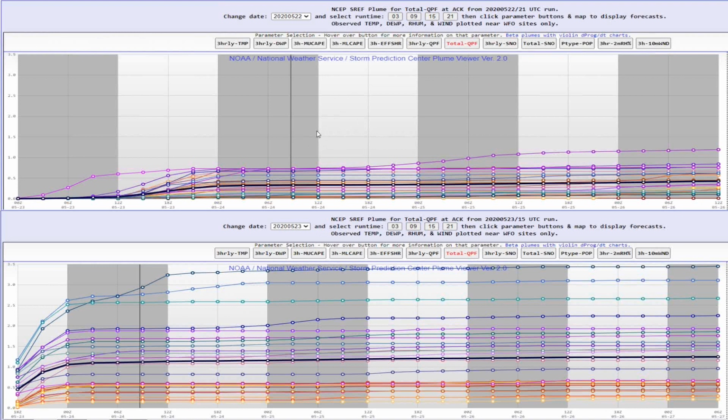Because it's short range, in this case, we looked at this to see how much QPF it gives us. On the top, that's the output from the 22nd. That's Friday, and you can see most of the members are clustered around 0.5 inches. The mean is actually less than that. But with a later run, at the bottom, you can see there's a wider spread. Not only is the mean higher, the outliers in this case show above 3 inches of QPF. And that's actually a red flag. Going forward, you will see how this SREF would lead us to up our forecast on pretty short notice.